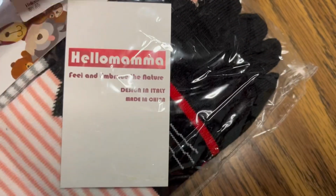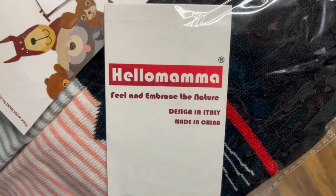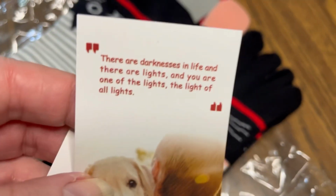I received some socks from Hellomamma, and it says that they offer comfort, style, fun, funky design, breathable cotton blend, and an individual toe compartment that aligns with the natural shape of the foot to prevent blisters. Cozy, comfortable, adorable socks.